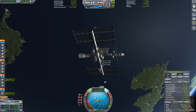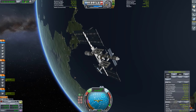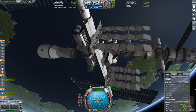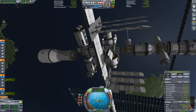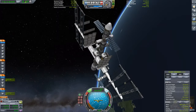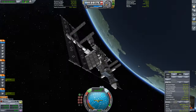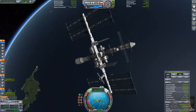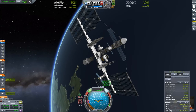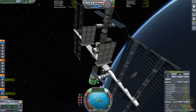So this is how it will happen in the space station. This will all happen in the space station, guys. Here I docked it. This is the Soyuz capsule which docked. And this is the International Space Station, and the Soyuz capsule docked here, okay? Such a beautiful view, right?